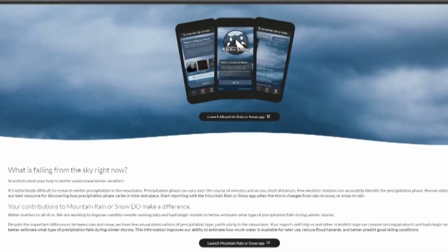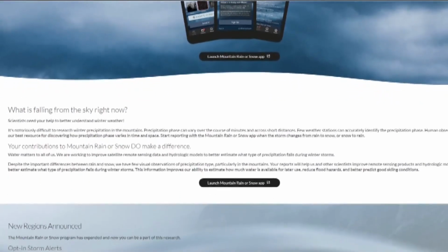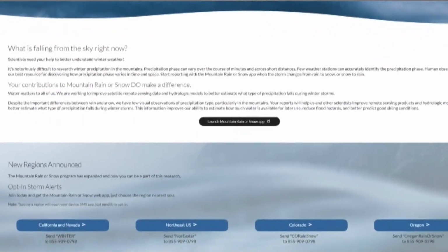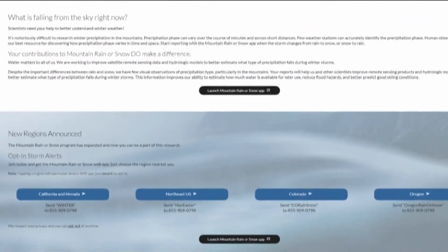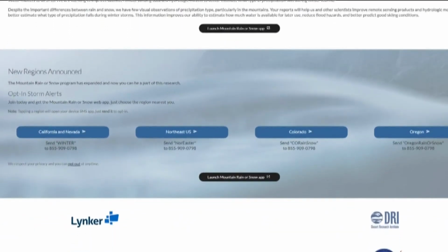For our mountain communities, there's a way for you to get involved with making forecasts better. There's a new website called Mountain Rain or Snow. Scientists are asking you to help accurately identify what kind of precipitation is falling from the sky. Winter precip is especially difficult to identify in the higher elevations because it can vary a lot over a short distance. So if you're interested, you can head to rainorsnow.org.